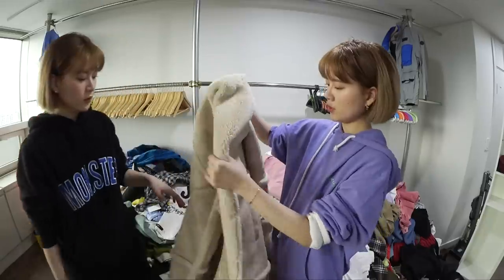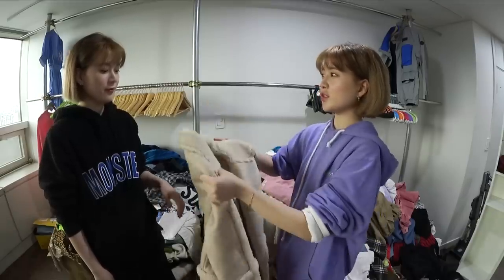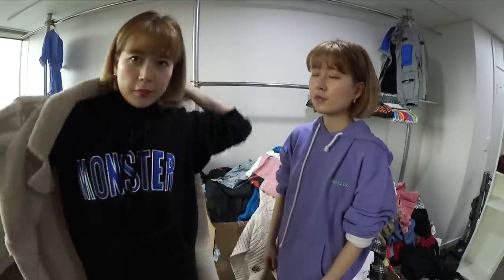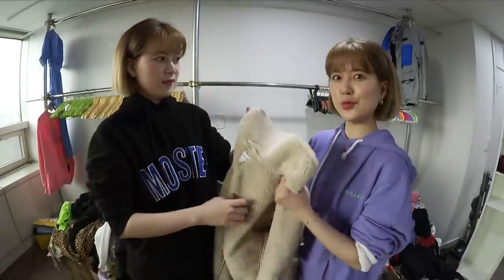Another summer style. Are we going to keep it? Well, this one was a little small for me. Maybe we can give this to our cuties. Oh, we'll give this to our cutie. Yeah, this is maybe perfect. Cuties who are petite. Well, it actually fits me, but if I wear a sweater inside, it's a little bit too tight. This is really good.